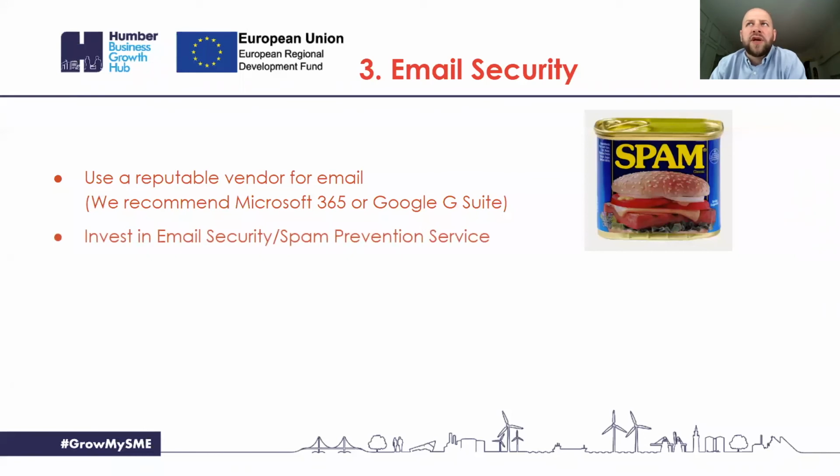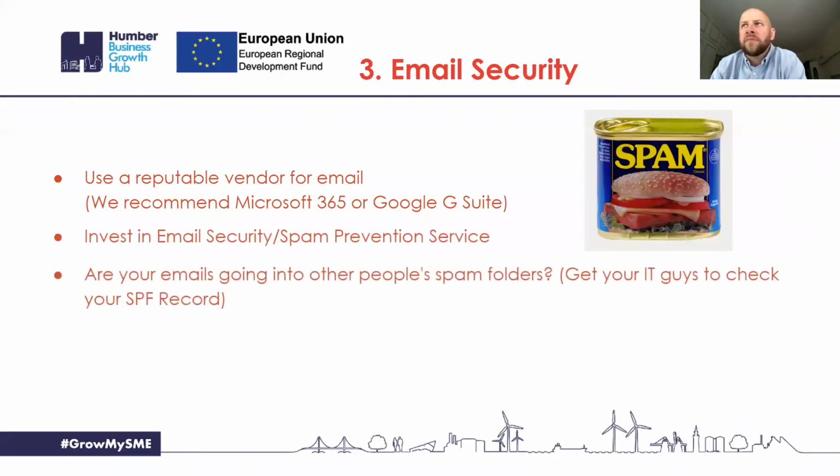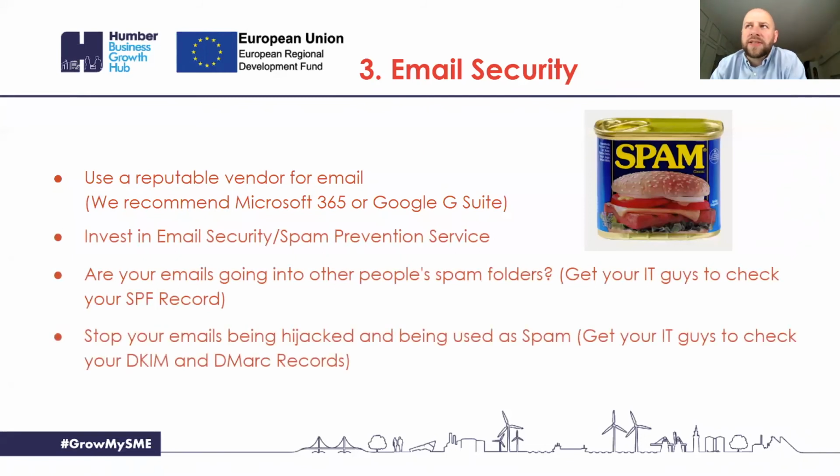Invest in email security or spam prevention. There is a little bit built into those services, but they also have premium options. Here's a little tip for you: if your emails are constantly going into people's spam folders, there's something called an SPF record. If you get your IT guys to check that, and put that record in, it shouldn't go into spam anymore. And it stops your emails getting hijacked.